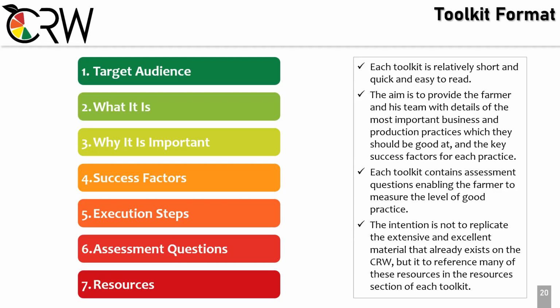Some areas of the business work on a step-by-step process. You have to do one thing first, then the second thing, then the third, fourth, and so on. In other instances, you merely have success factors, and where it isn't a step-by-step process, we will have omitted execution steps. You have assessment questions, which allow you to check your status, and these assessment questions will be linked to the success factors. And then you have resources.